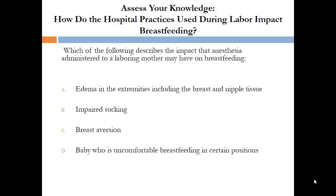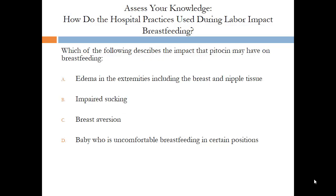Okay, now let's assess your knowledge about how hospital practices used during labor impact breastfeeding. Which of the following describes the impact that anesthesia administered to the laboring mother may have on breastfeeding? A, edema in the extremities, including the breast and nipple tissue. B, impaired sucking. C, breast aversion. Or D, a baby that's uncomfortable breastfeeding in certain positions. That's right, impaired sucking.